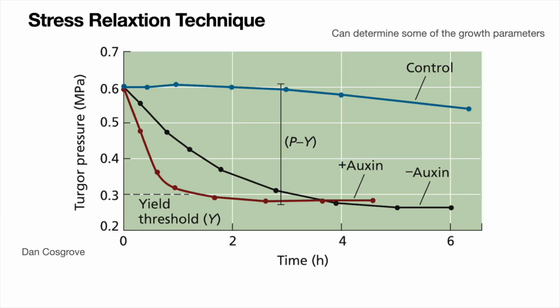To measure some of these growth parameters, Daniel Cosgrove used the stress relaxation technique. He took excised growing stem segments from growing pea seedlings, which were incubated in solution before being placed into a humid chamber. He measured the turgor pressure of a cell in the stem segment with a pressure probe. This is plotted on the y-axis, and he measured the turgor pressure over time, which is plotted on the x-axis.